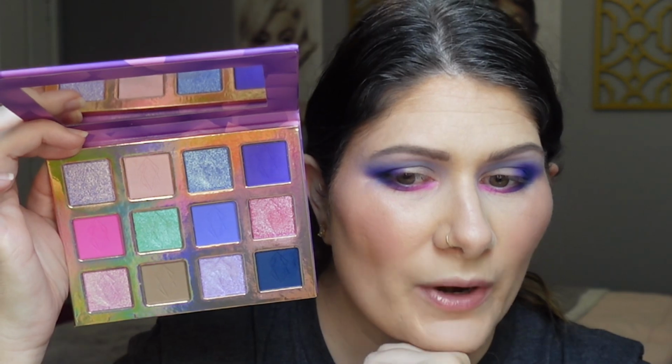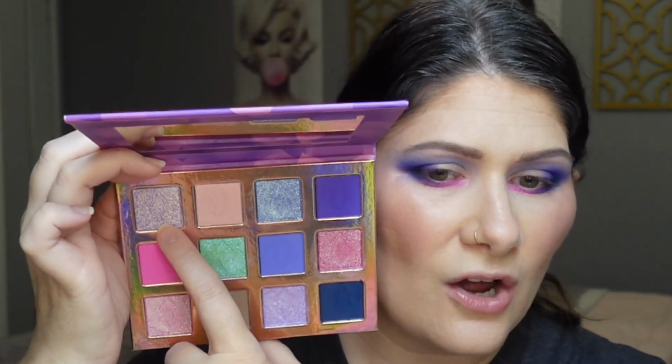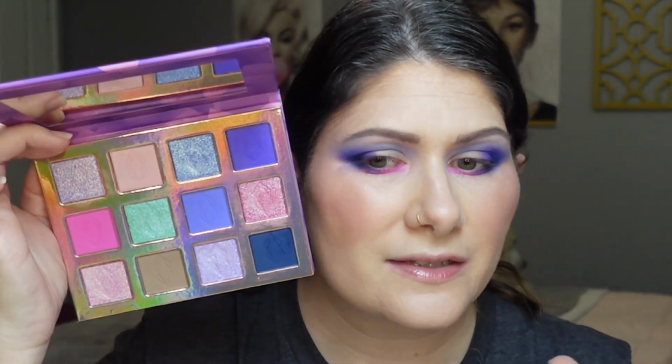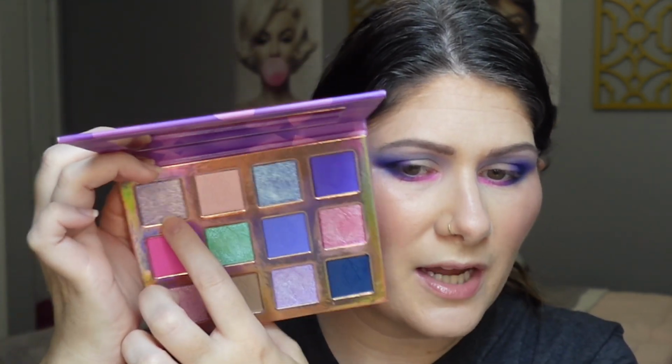But I'm thinking what I want to do is this shade all over my lid, and then maybe this one on the inner corner. So let's go ahead and start with that. So I'm going to pick up this one up here. Again, I don't know the name of it, but I'm going to pick this one up with my finger like so.